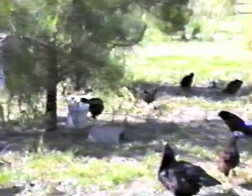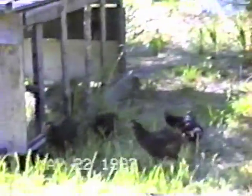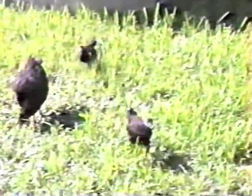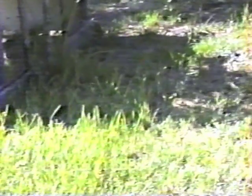Let's see if we can scan over here and see some more. There's some kids right down in here. Hopefully the bright sun won't foul everything up. There's 2 little baby Leroy Jones chicks. I let the bantams and the large fowl mingle together. They hatch together, they're raised together.